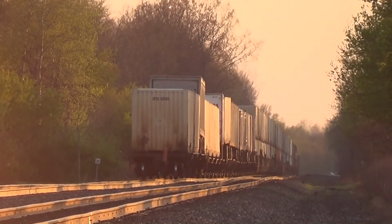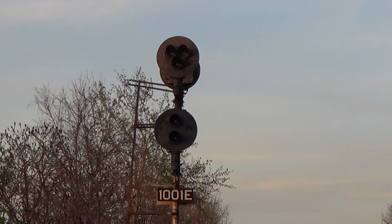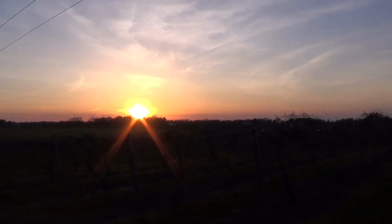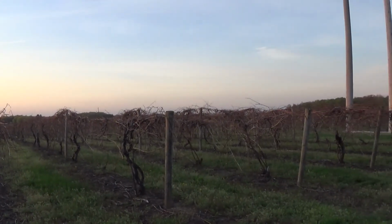As Q003 clears, we turn our cameras back to the signals and we see yellow over red. As soon as this train hits CP103, the signal will turn dark. With the sun setting very rapidly and the mosquitoes coming out, we can only withstand mosquito rain for one more train.